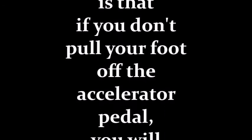The funniest thing is that if you don't pull your foot off the accelerator pedal, you will just keep going and going and going. I mean, it just accelerates so much easier.